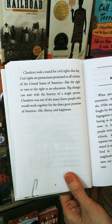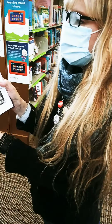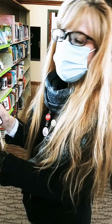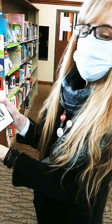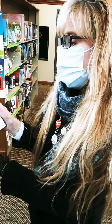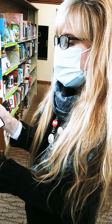Claudette took a stand for civil rights that day. Civil rights are protections promised to all citizens of the United States of America, like the right to vote or the right to an education. Big changes can start with the bravery of a single person. Claudette was one of the many brave people who would work together for the three great promises of America: life, liberty, and happiness.